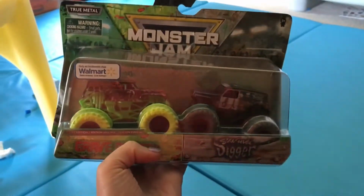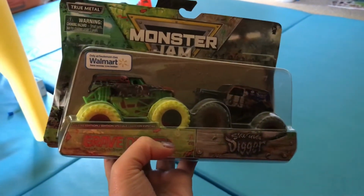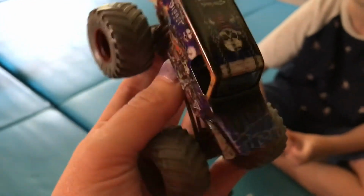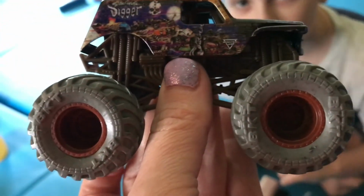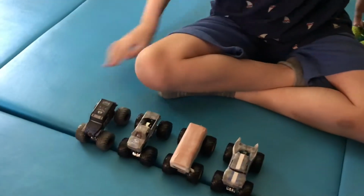Whoa! And here we have Gravedigger Zombie and Son of a Digger Hunter. Son of a Digger. Wow, this is the one I really like. Look at that. He has chains, barbed wire, rust. Just really cool. And look at the tires. They are gray. Yeah, that is just a really, really cool truck.